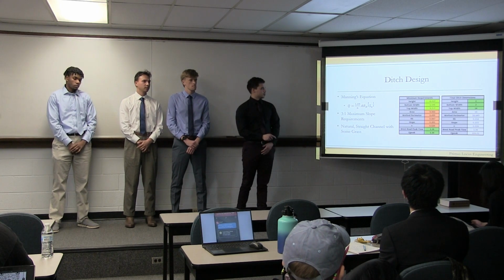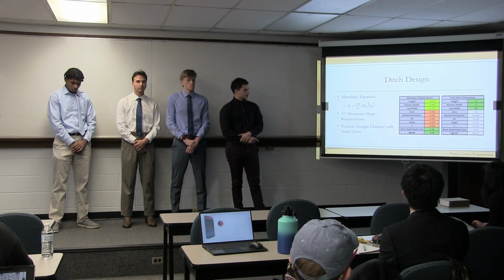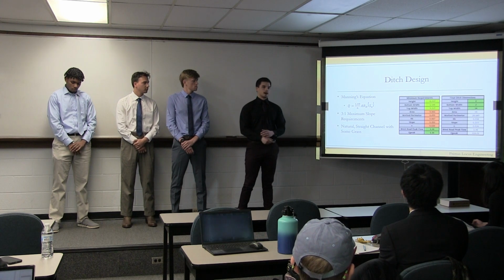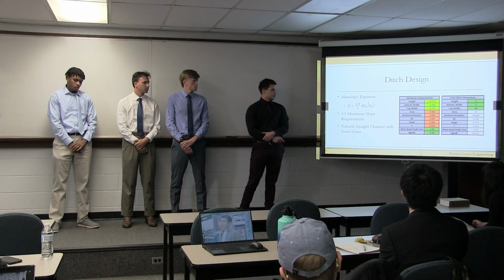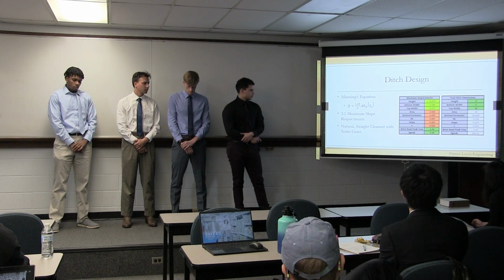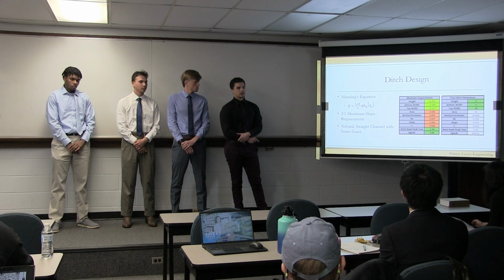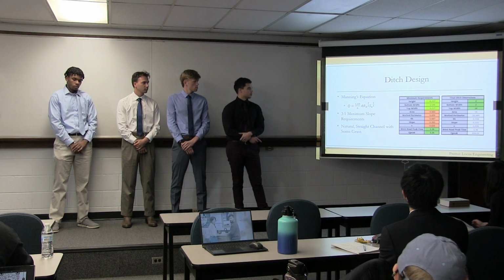Plugging all these in, I was able to complete this table for the minimum requirements of the ditch. And then plugging in the final ditch dimensions, I found a height of 2 feet, a bottom width of 2 feet, and a top width of 14 feet. This gave a slope of 3:1, which met the maximum slope requirement, and a peak flow for that ditch of 359 cubic feet per second, which is well over the minimum peak flow of 3.36.